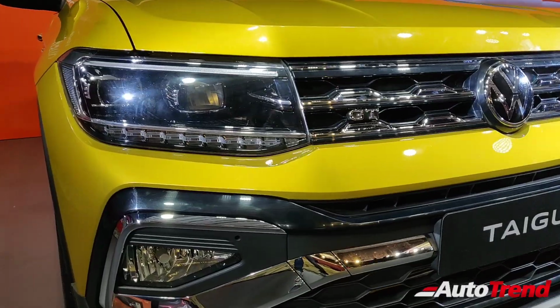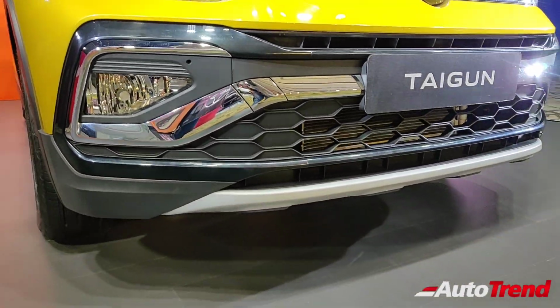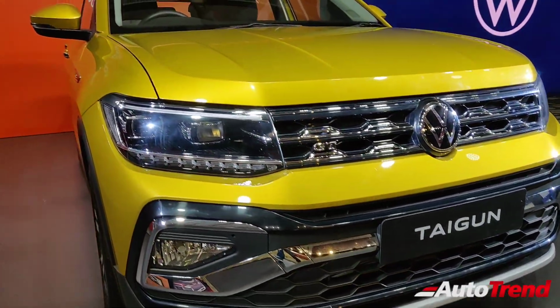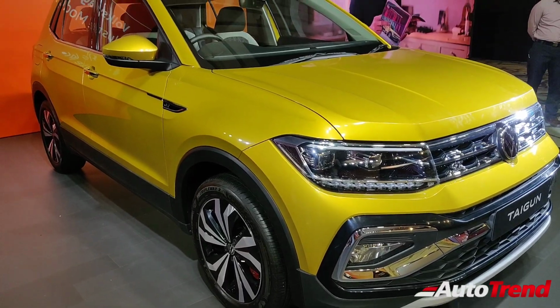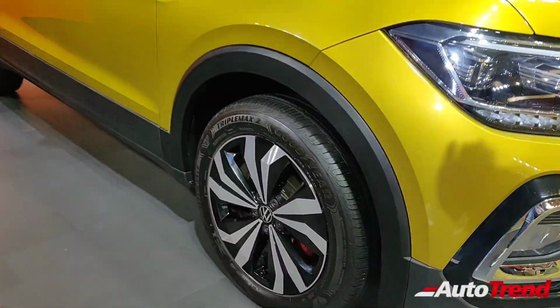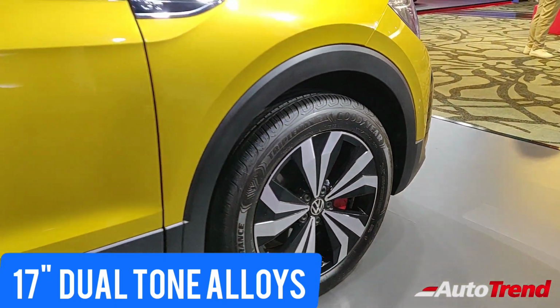However, the fog lamps are still halogen bulbs. This topmost variant also gets chrome finish on the front grille and the lower air dam, and being an SUV, this car also gets all-round body cladding with silver finish skid plates. This top-of-the-line GT variant gets dual-tone 17-inch alloy wheels with red brake calipers, only for the front discs.